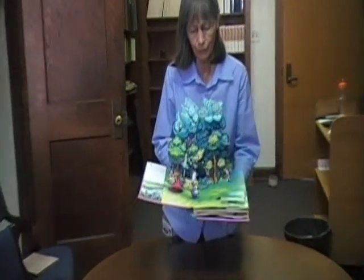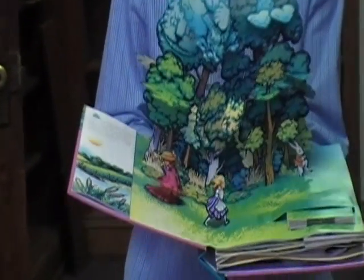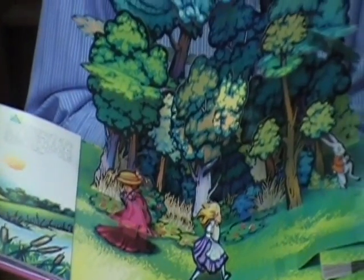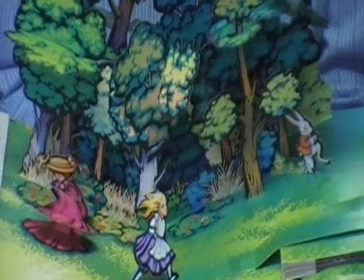And of course, they're much more elaborate than those very early ones. This, for example, is a recent Alice in Wonderland that came out several years ago. So once again, the Baldwin has a wonderful selection of pop-up books to be looked at and studied from the 1850s through the current year.